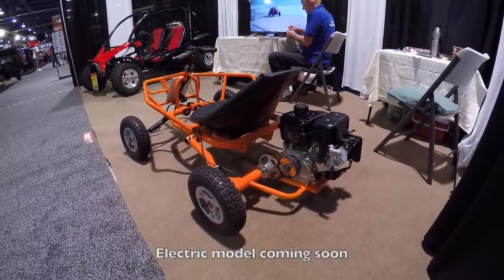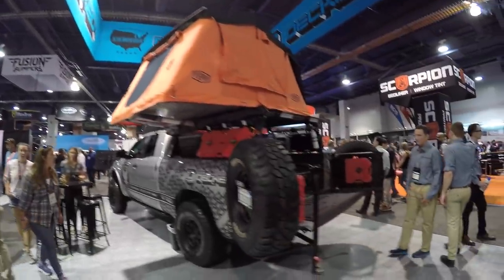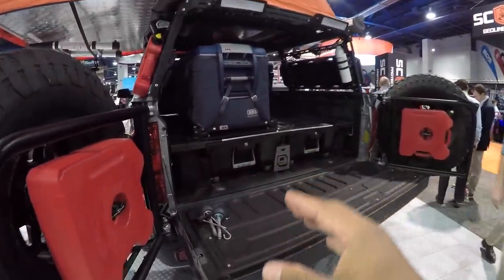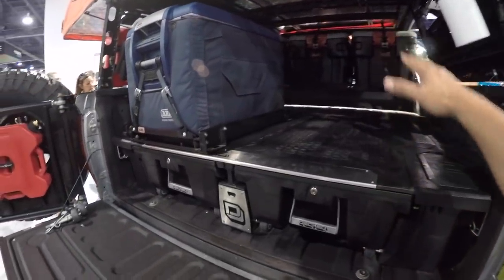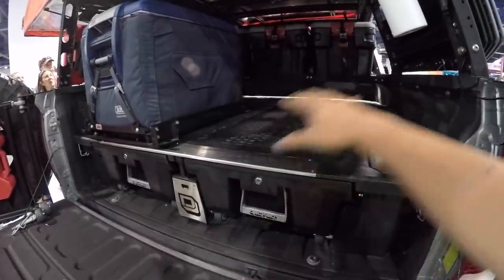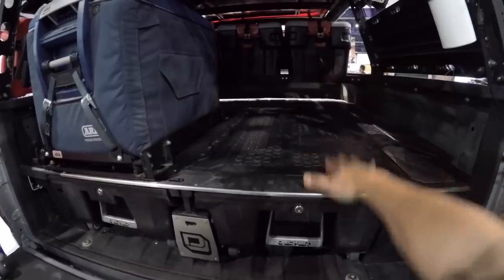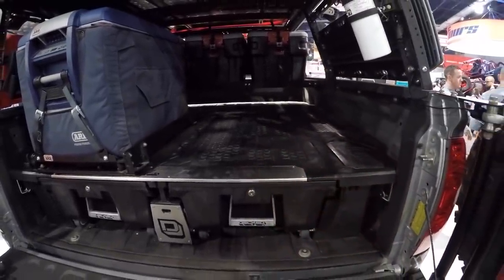So I'm at the Decked booth. I've seen these guys all over SEMA. It seems like everybody's running these as cargo boxes in the back. And the reason why is, for one, they're full synthetic, there's no wood involved, and it can hold 2,000 pounds of weight on top of this thing here, so it's super strong.